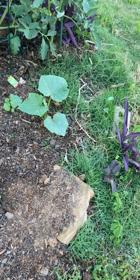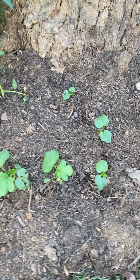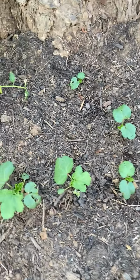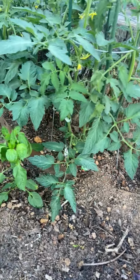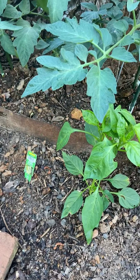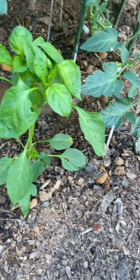So these are my okras. I planted these okras from seed, and they are doing beautifully well. As you can see, that one looks amazingly well, and these ones are still little and trying to catch up. And these right here are banana pepper. They're looking beautifully well.